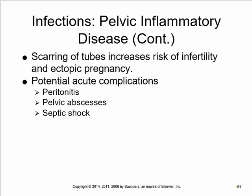The important acute complications would be peritonitis, infection throughout the abdominal cavity, abscesses, like pockets of, well, you know what an abscess is, or septic shock, where blood pressure and things change, and that can be life-threatening.